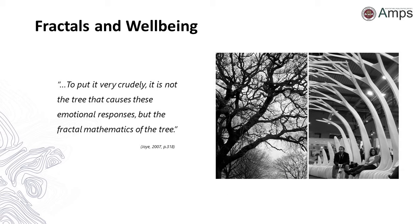Biophilic design strategies, including the application of fractal patterns, promise a well-being effect on the inhabitants of space. More specifically, studies show a strong relationship between statistical fractals and well-being, natural fractals and well-being. As Joye says, quote, "To put it crudely, it is not the tree that causes these emotional responses, but the fractal mathematics of the tree."